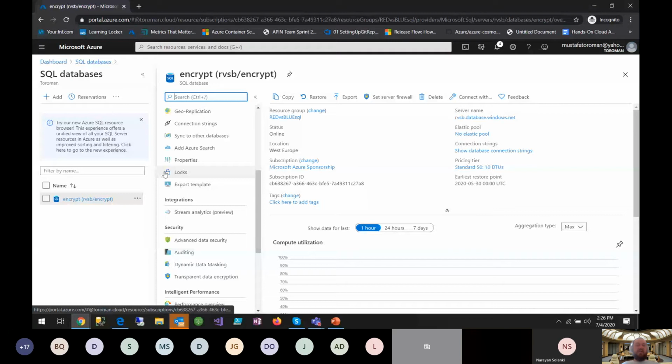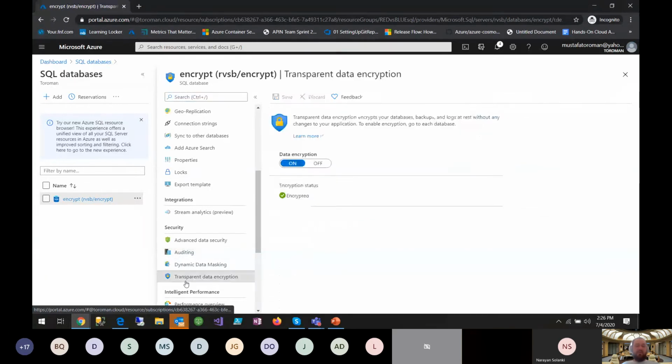A similar thing can be done with the databases. By default, if you go to database and see the transparent data encryption, it's set to on. Now, if anyone ever set up TDE on a local SQL Server environment, it's a tedious process. You have to set up the master encryption key, then the server encryption key, then encrypt the database with separate keys, and so on and so on.